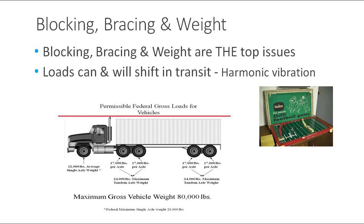I ended up having this, I don't know if you guys are familiar with it, but the electronic football game that you would plug in and all the players would vibrate and move down the field. Well, that's the best way I can explain harmonic vibration. There could be forward movement and side-to-side movement as the product sits in there.